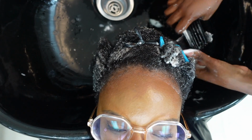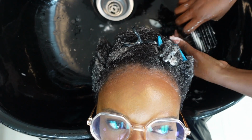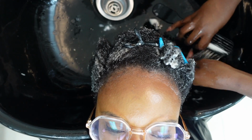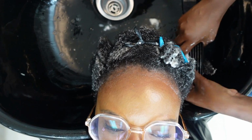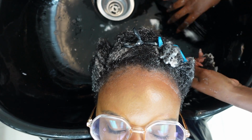So spray bottling your hair with water every day is not moisturizing it, because your cuticles didn't open up. Exactly. So your hair will be wet, and it will be soft and easy to manipulate, but that's what you're feeling, not necessarily moisturized.